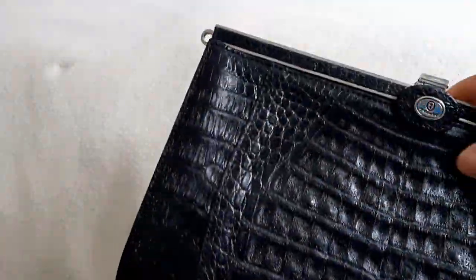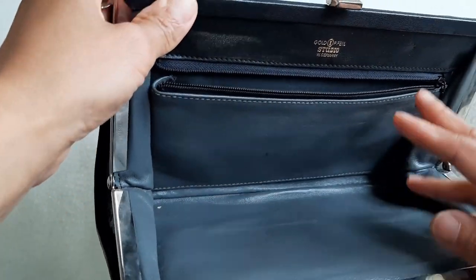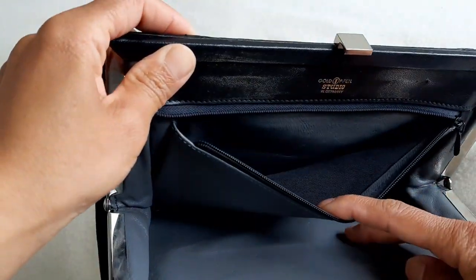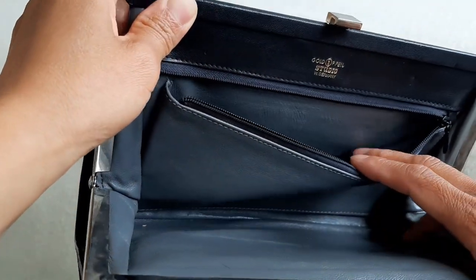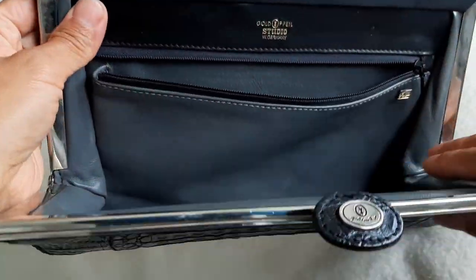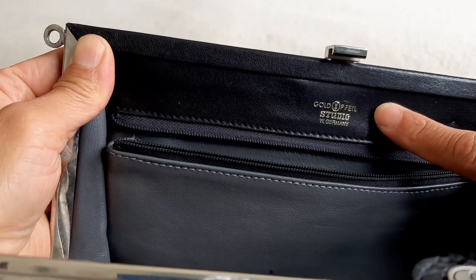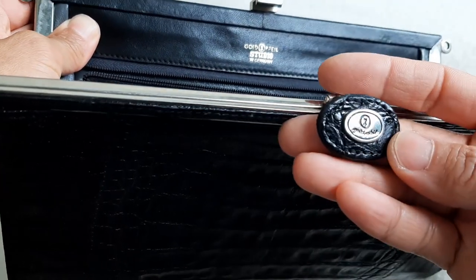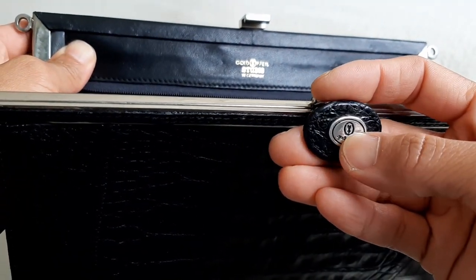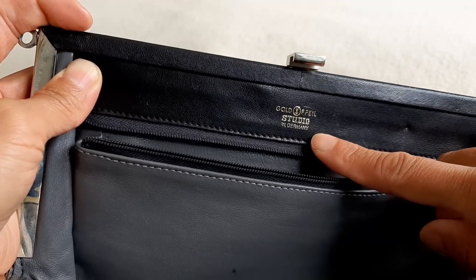Let's have a look inside this clutch. This clutch has a gray lining that is soft and wipeable. It has a zipper compartment, which I really like. Inside this zipper compartment, the lining is also gray and wipeable. Here you can see the company name Goldpfeil, and this is the symbol of the company. You can see this arrow symbol and Goldpfeil, and Goldpfeil Studio Western Germany.